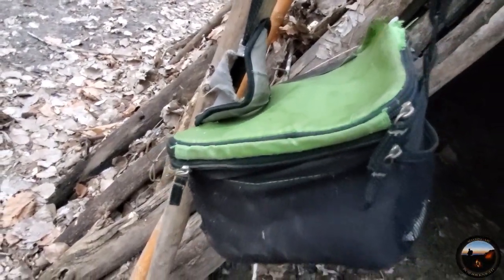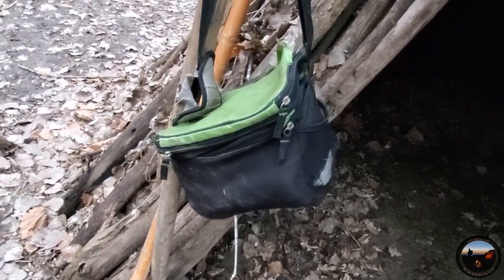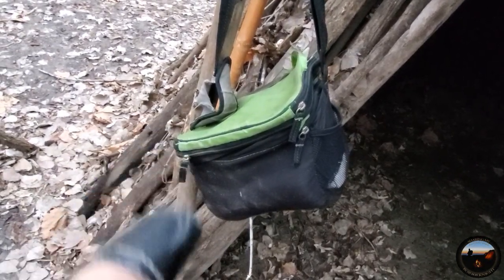You can't see it on the cooler. Hey, question for you. Why do I carry a cooler in the middle of winter?